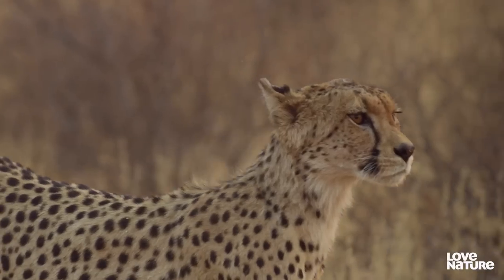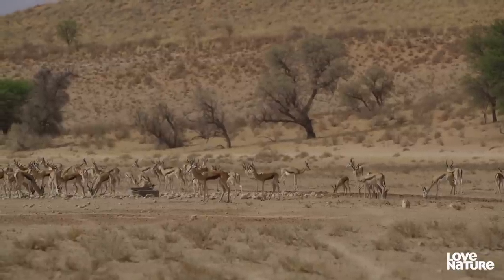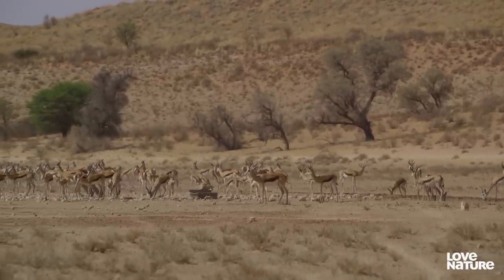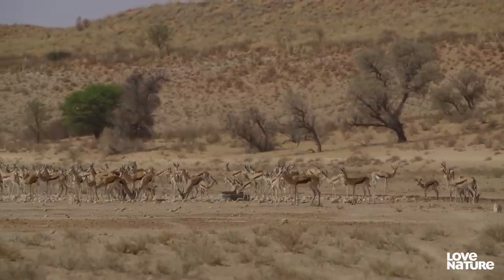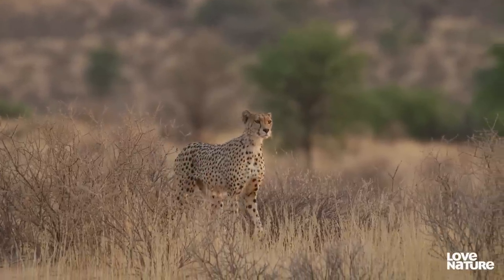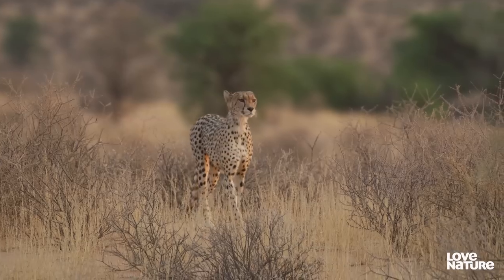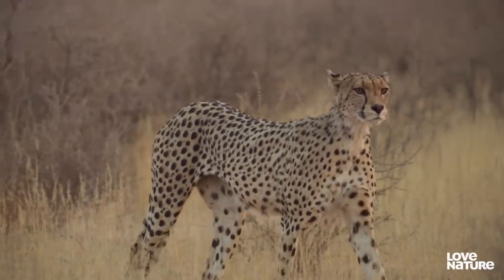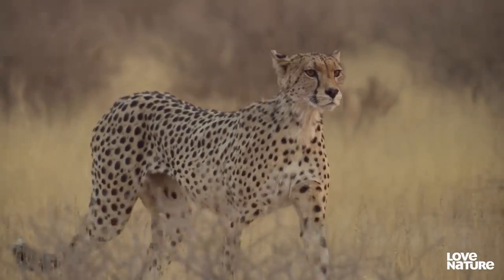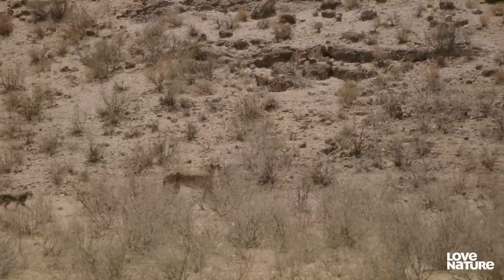The sun is already well risen when a herd of springboks finally appears. These antelopes are some of the fastest animals on Earth, capable of reaching speeds of 50 miles an hour. Luckily, with her long legs, small streamlined head, and light bones, the female cheetah is designed for speed. Cheetahs are the fastest land animals on Earth, reaching top speeds of nearly 80 miles per hour.